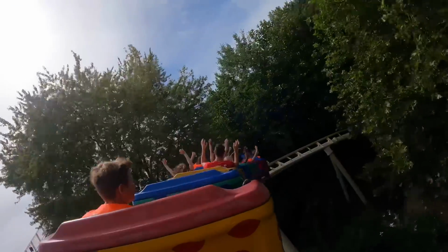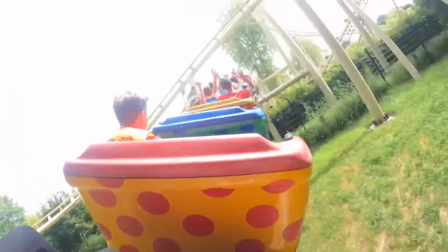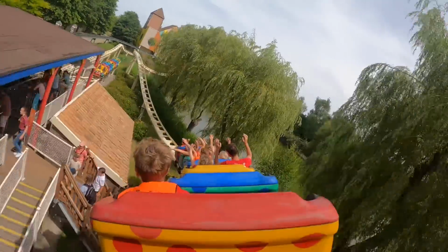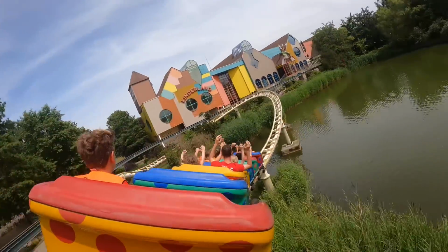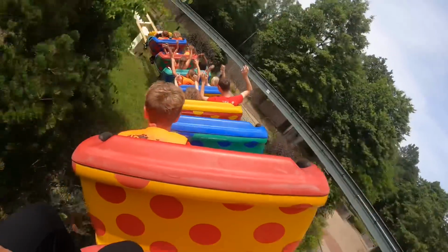Whoa! It's not bad, too, for an old Vekoma. It's pretty smooth. Yeah, look at this, and then you go way out here. Wow. It's like so comfy. Yeah. Wait, is it a one lap? We'll see. Oh my god.